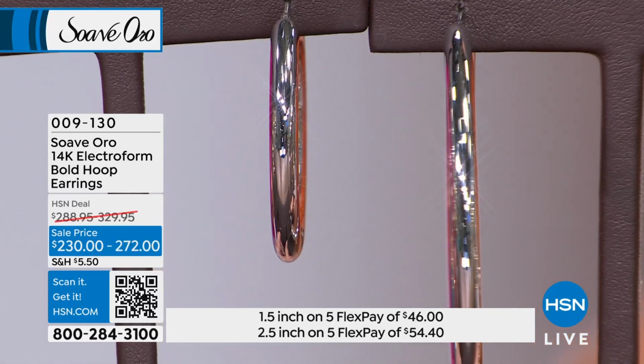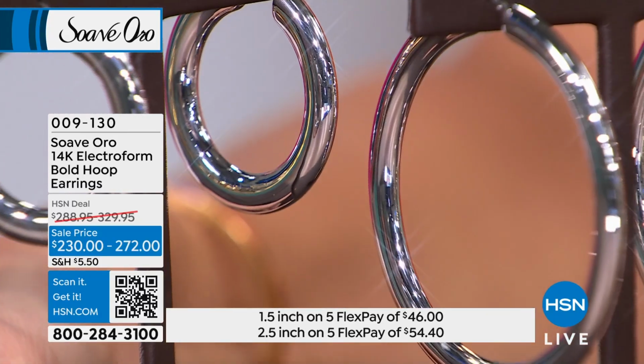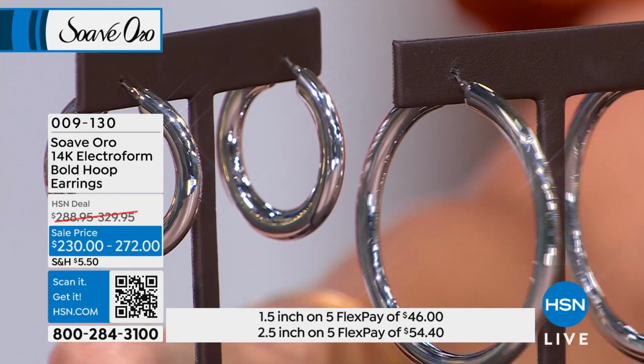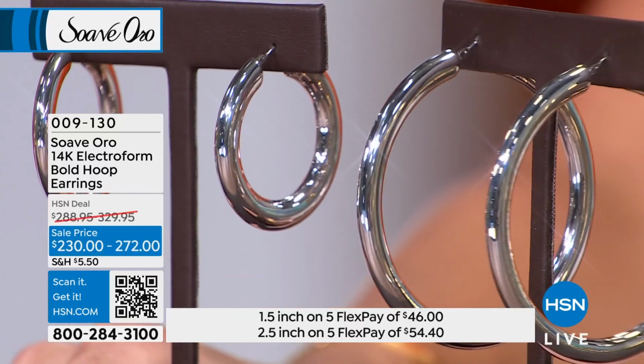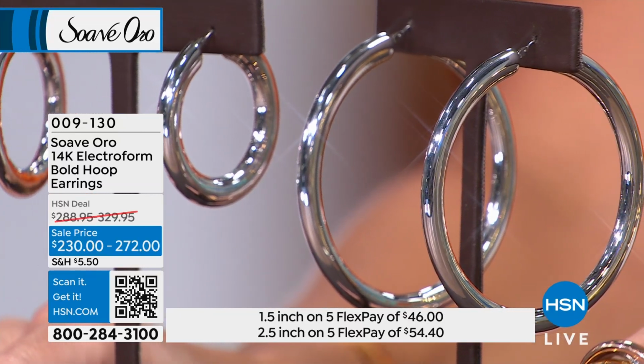Yeah, and they kind of taper off. So see how they kind of taper off towards the top? There's a little bit more of a personality to them. Also, again, I go back to that sparkle, that luster. You only get that from gold, right? So good. When gold is just over something, when it's not just gold through and through, you only get that really incredible, impactful look.